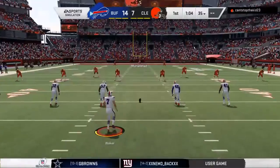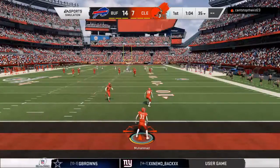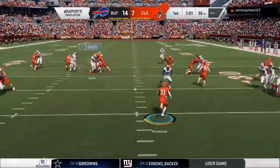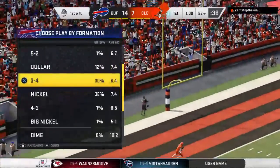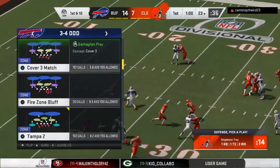Set now to kick this one away, and off it goes. This is fielded a couple yards deep. And he'll bring it a few past the 20 to the 23-yard line. Here we go. At their own 23-yard line.